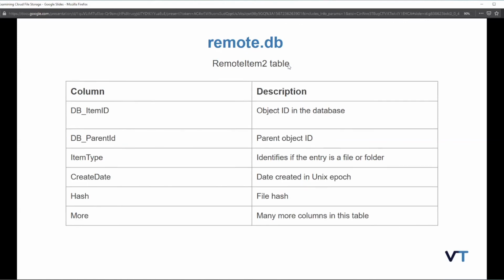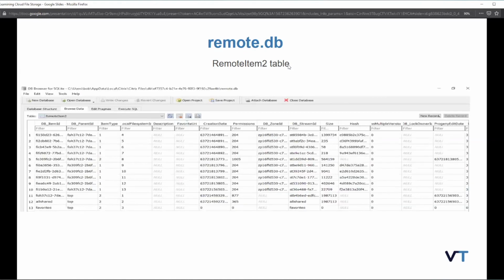And then we see the remote database. We see other things like database item ID, the parent directory, item type. So we get a little bit more information, create date, and then we also get a hash. So things that are not stored locally but are in the cloud, it actually keeps a hash for that, probably for file integrity, but we can use that for forensics. And there's a ton of other fields. So similar to Box, I couldn't even scroll all the way to the right.